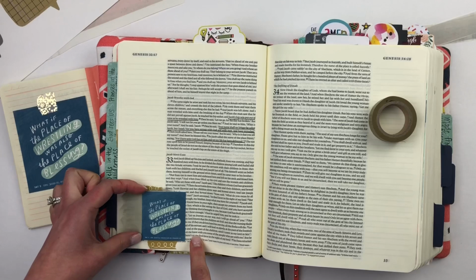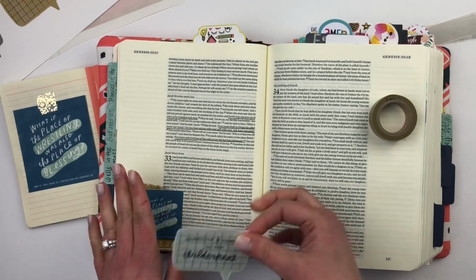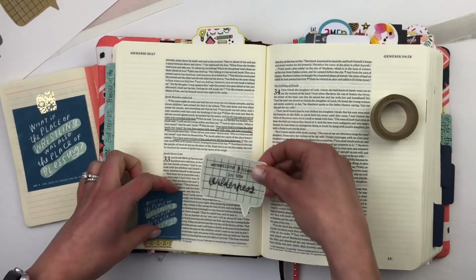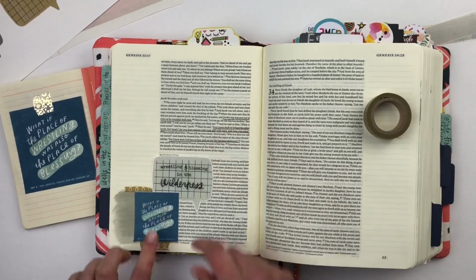And then this is one of the little cards that you see. I just printed mine like half the page, so they're these little mini cards. I love how that works because I can do a little mini entry in here and still have a reference for what I'm working with.